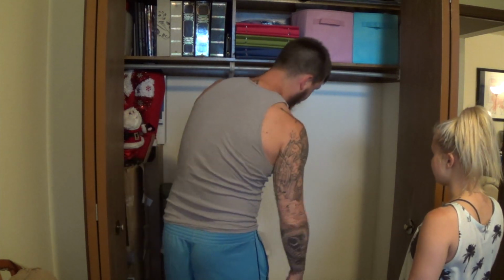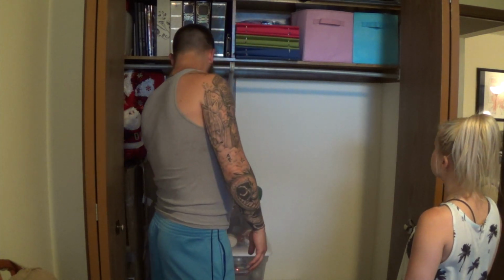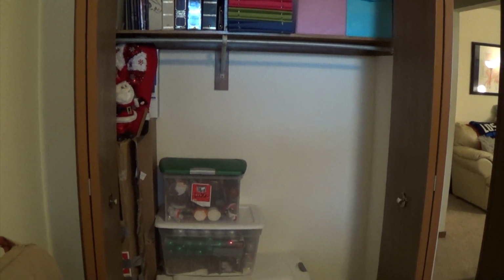And then there is a very top shelf, which you can't really see in frame in the closet, but that's just where we put basically everything else, like my Etsy stuff and things like that.